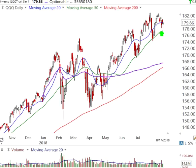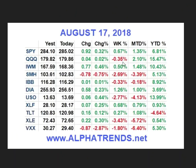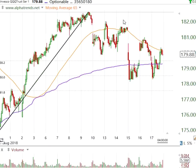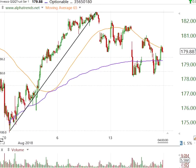Nasdaq, as we noted, did lose a little bit of ground, just about a third of a percentage point here, but it's still a bullish looking chart, still holding above the rising 50-day moving average here. Let's look at a 30-minute time frame. On the 30-minute time frame, you can see we retraced about 50% of the recent low to the recent high. So that swing low to the swing high, we retraced about 50%. That's what this line is right here. A 61.8% would have brought us down to 177.5-ish.